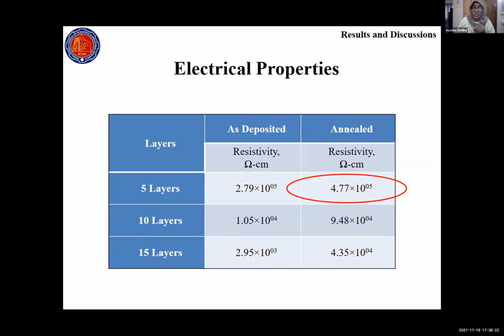And also you can see here that with the increase of the layer thickness, the resistivity of the annealed film is decreasing. The increase of the resistivity might be due to the prolonged cooling time, which can incorporate some oxygen molecules into the films, and this might increase the resistivity of the films. And with the increase of the thickness, the resistivity is also decreasing due to the better crystallinity of the film.